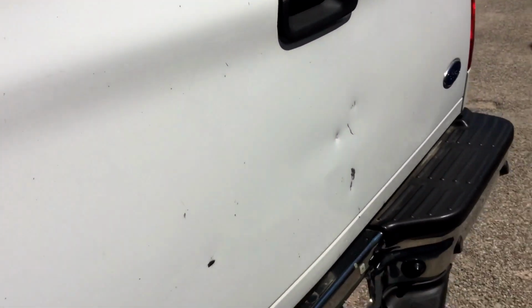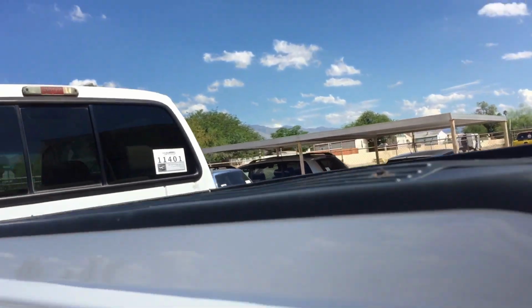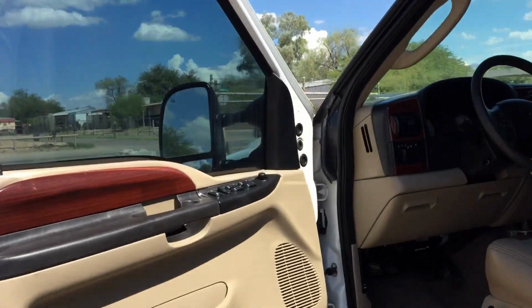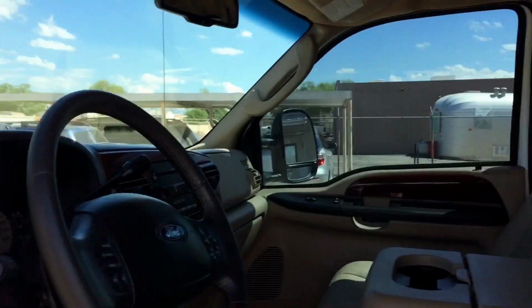By the way, the tailgate looks like hell. Usually because it has that rollover ball in the bed. See the rollover hitch here? Usually that means that they took the tailgate off and probably laid it face down in the garage at their house or the carport at their house.